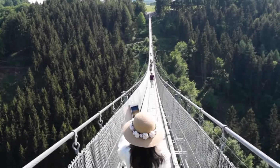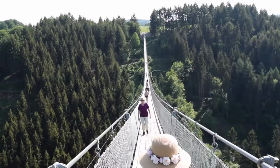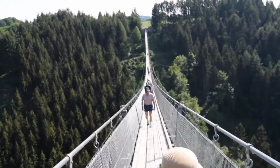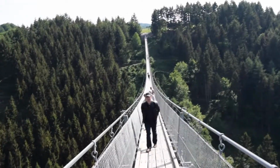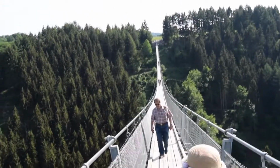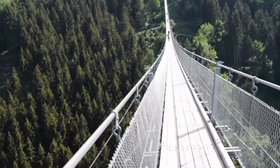Should I shake the bridge? Cheese! Sure. Right now I'm just trying to keep the camera steady. I'll look at the view when I come back. We're not even halfway yet. Alright, let me get ahead of you. That way I got nothing in front of me.